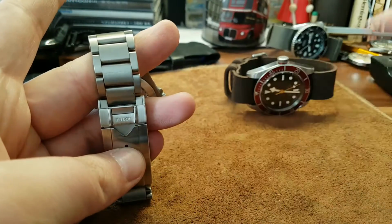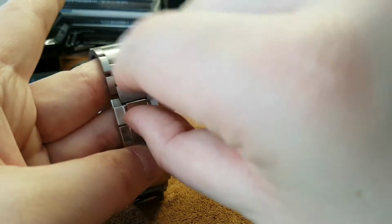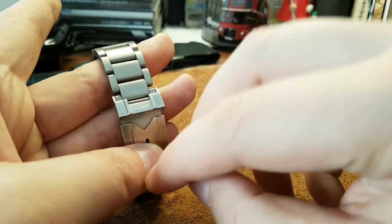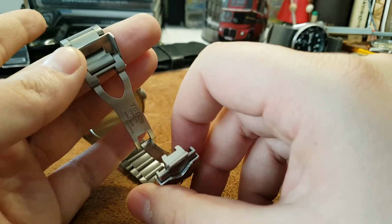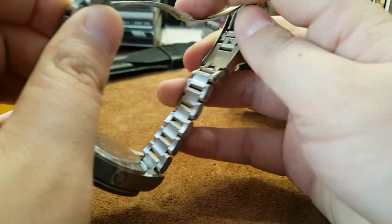And you can see little details around here, like a Tudor shield. It's really cool, and you don't notice them until you start noticing them. And when you notice them, it's really cool. And you can see here the Tudor shield, but check this out now.